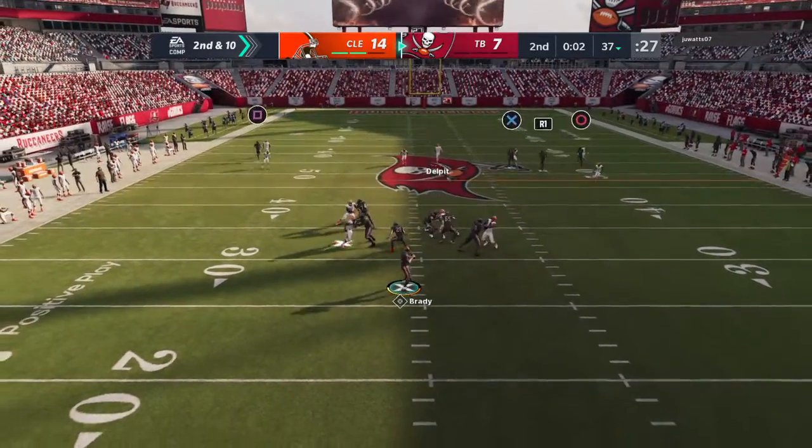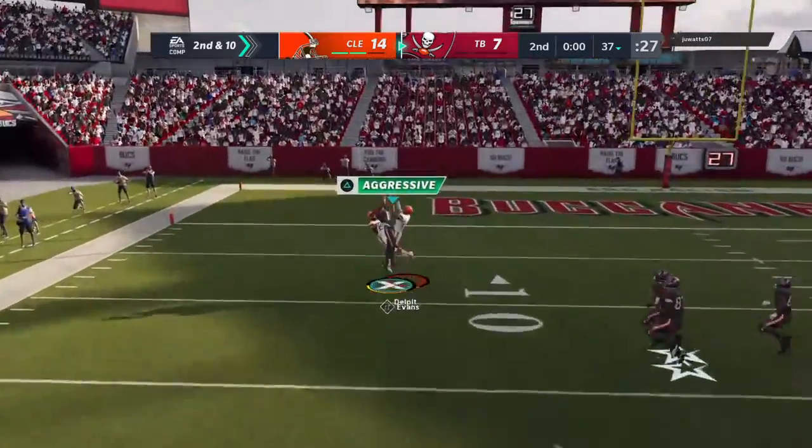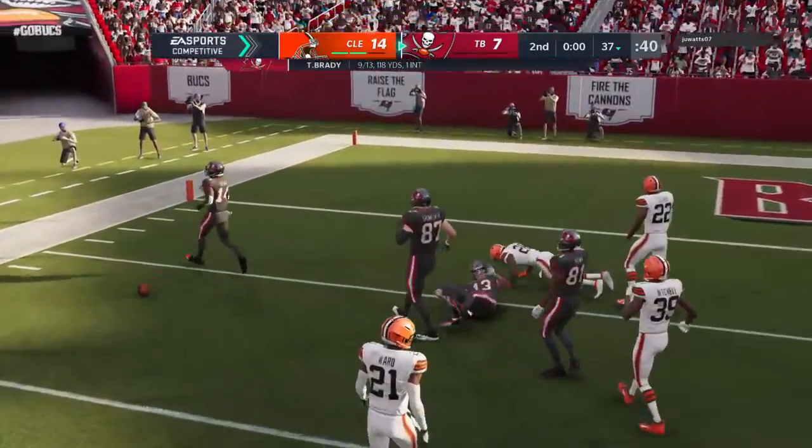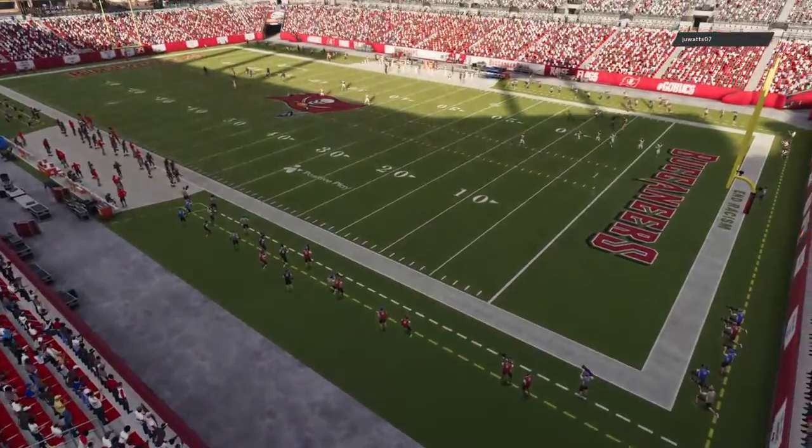The final shot before half for Brady. Airing this one out for Evans. And that will be incomplete. Tried to dial up the long one way out there, but it'll be third down.